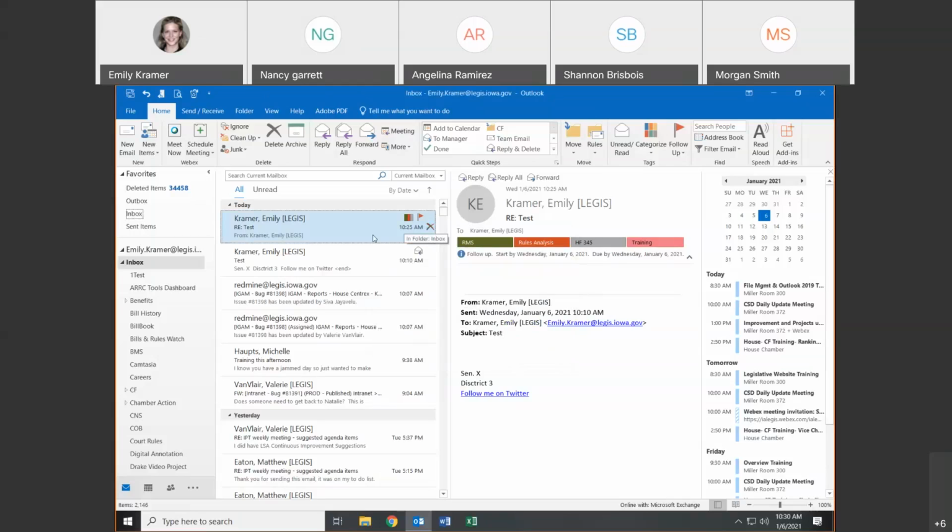You'll see the flag, and then also if you click on the email message, you can see the due date here. If it goes past the due date, what will happen is it will put this text in red. And that's all that happens. It just denotes that you're overdue on this particular deadline that you've set. Obviously, these aren't binding deadlines unless it is with your legislator.